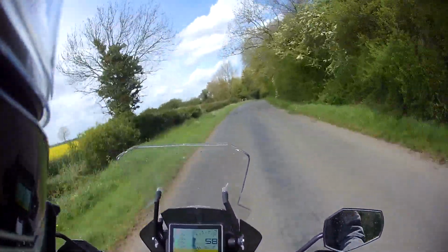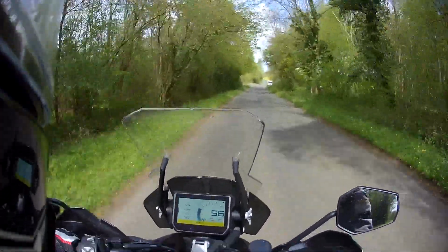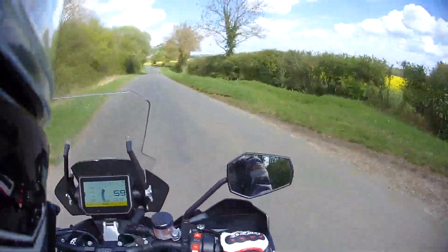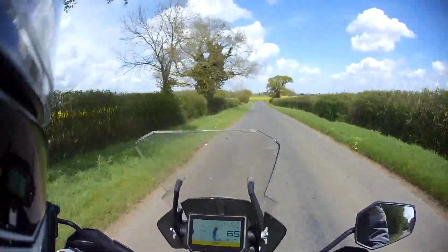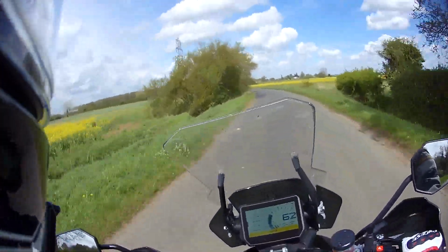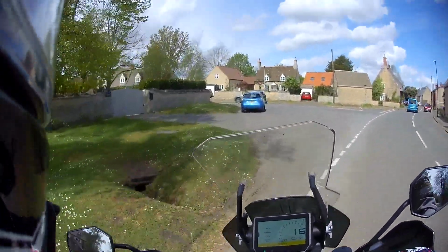So this is the way I rode to the dealer this morning on the GT. And it's a pretty bumpy road, lots of little small bumps. I still know they're there, but this is quite a bit more comfortable. Wouldn't say floating over, but not too bad at all. So I'll just put up here.